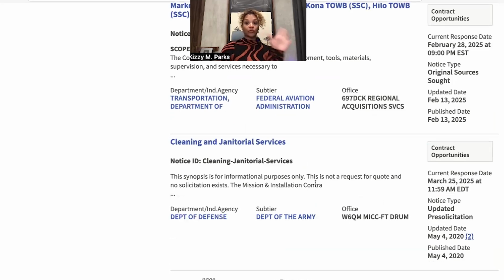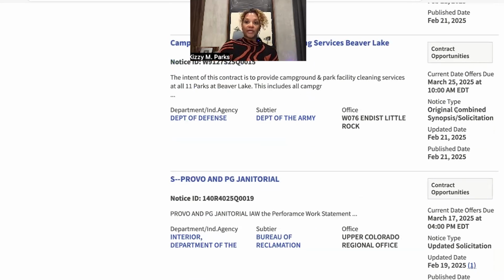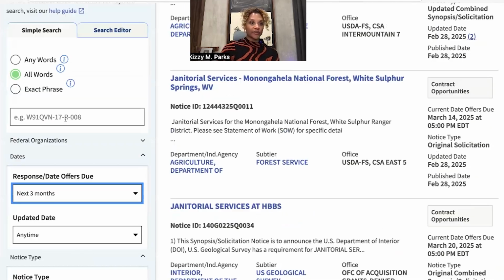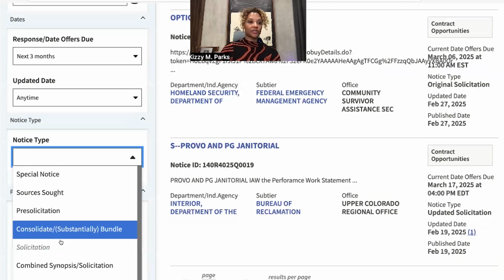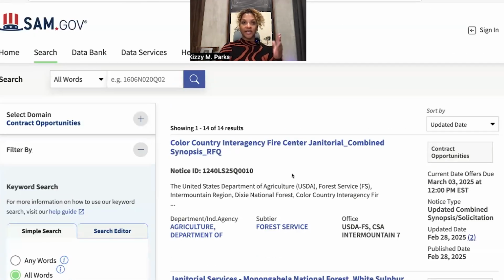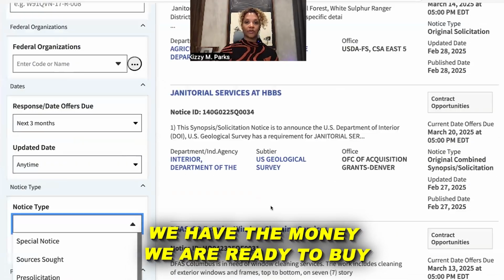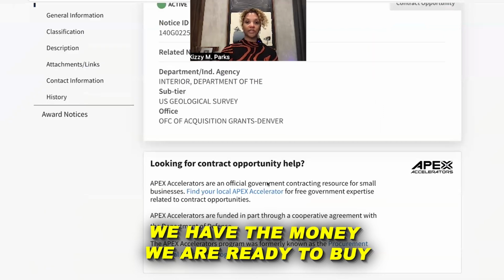So I'm just gonna randomly select one. I suggest you bid on and review a combined synopsis and solicitation. If you want, you can go over here under notice type and go to solicitation combined. So this basically says, hey, we have the money, we are ready to buy. So let's take a look at this opportunity here.